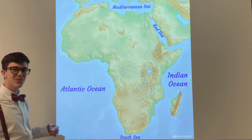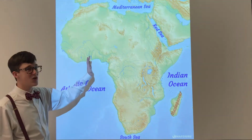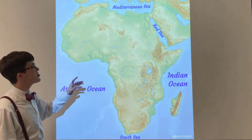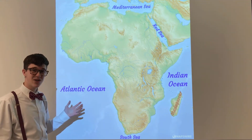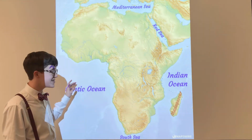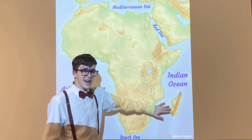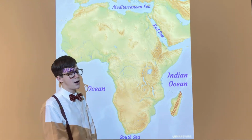Some other interesting facts about the continent are that it's the second largest continent in the world, second only to Asia. It's also 3 times larger than Europe, but Europe has 4 times the amount of coast, which is crazy. Africa also has very few islands, the largest of which being Madagascar, which is the 4th largest in the world. Unless you count Australia, obviously.